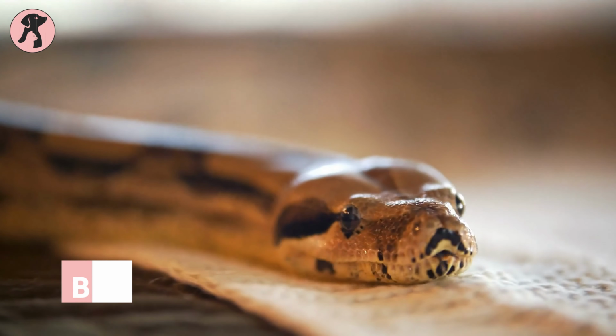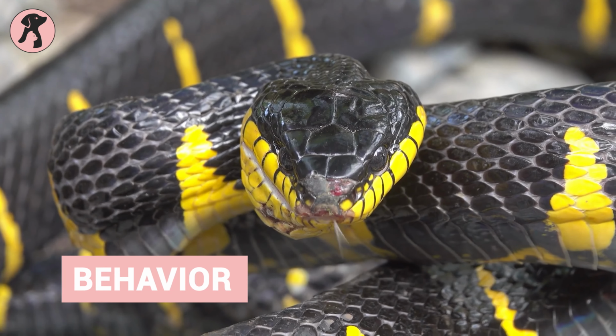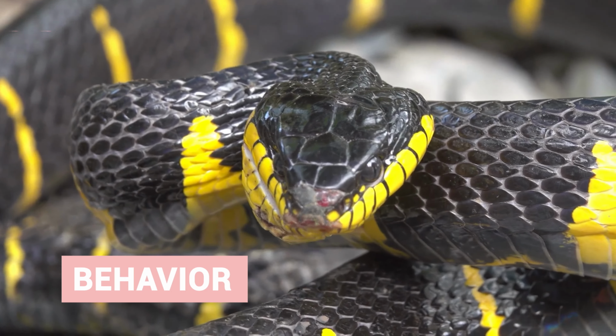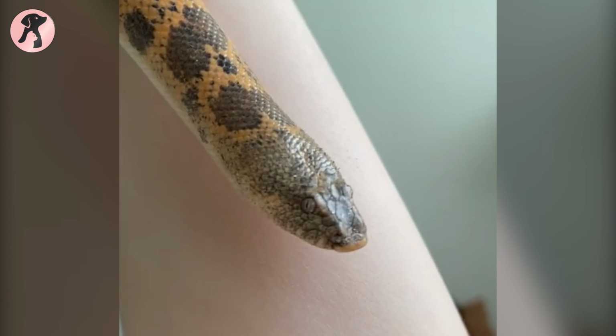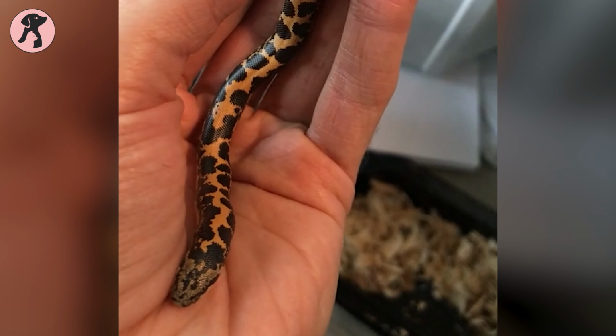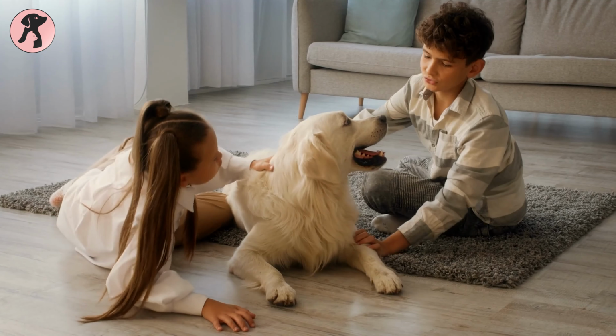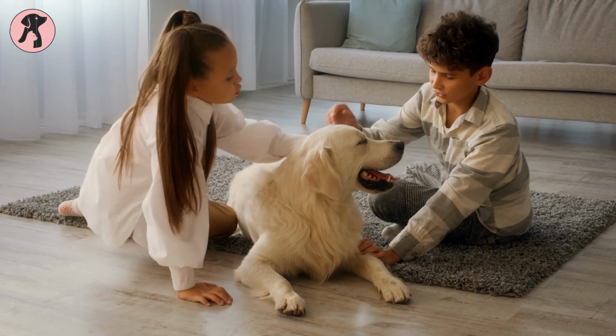Firstly, Kenyan Sand Boas are known for their calm and docile nature. Unlike some other snake species, they are not aggressive or prone to biting. This makes them great pets for families with children or for those who are new to snake ownership. You can handle them with ease and they won't cause you any harm. So, even if you have kids or other pets, you won't need to worry about getting hurt by this tiny snake.